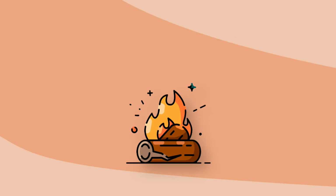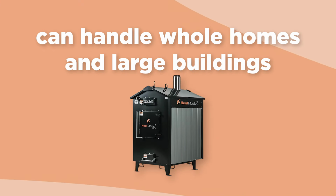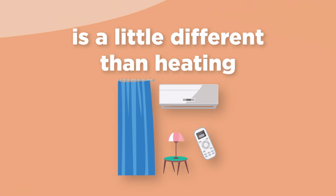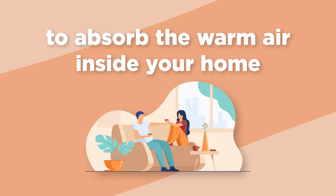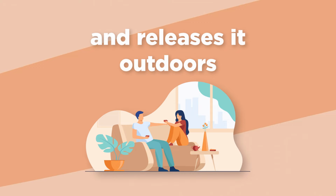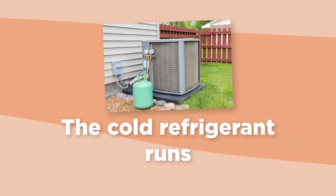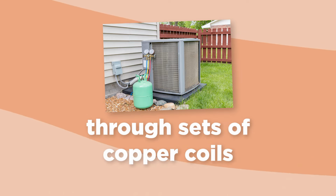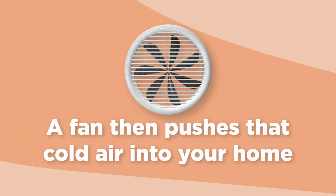If you are looking to heat a larger space with wood-fired heat, outdoor, wood-burning boilers can handle whole homes and large buildings. Air conditioning is a little different than heating. Air conditioning uses a refrigerant to absorb the warm air inside your home and release it outdoors. As the refrigerant is compressed and then allowed to expand within the system, it gets cold. The cold refrigerant runs through sets of copper coils, and the air around them is cooled. A fan then pushes that cold air into your home.